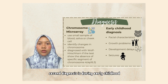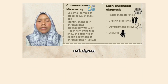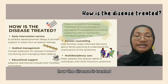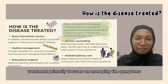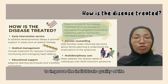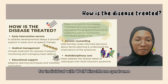The second diagnosis is during early childhood, based on facial characteristics, growth problems, developmental delay, and seizures. Next, I'm going to explain how the disease is treated. There is no cure for Wolf-Hirschhorn syndrome. Treatment primarily focuses on managing the symptoms and providing supportive care to improve the individual's quality of life. Here are some general aspects of management for individuals with Wolf-Hirschhorn syndrome.